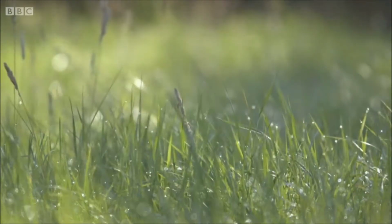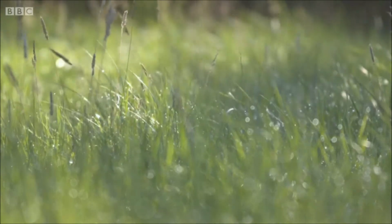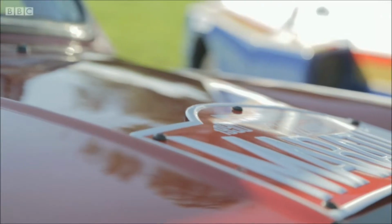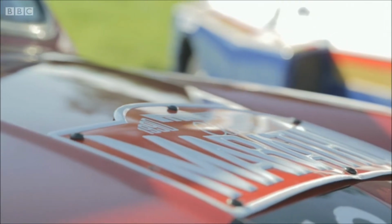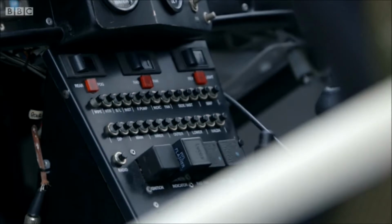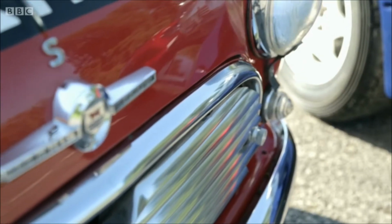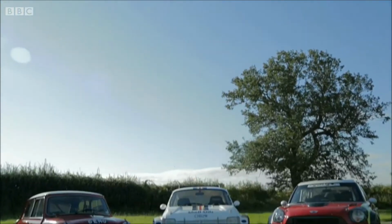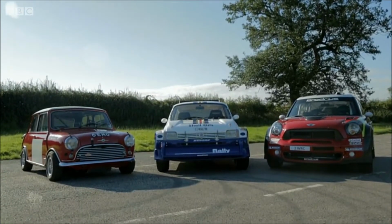There's one car that's been linked to rallying for the last 50 years. It's a national icon familiar to millions, and the car I learned to drive in at the age of 14. Today, I'm getting back behind the wheel of one for my first taste in rallying. It's the Great British Mini.